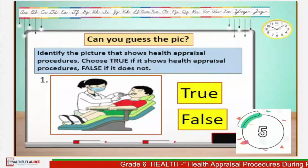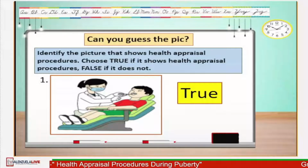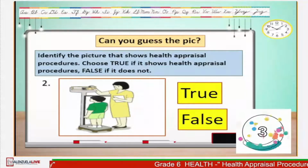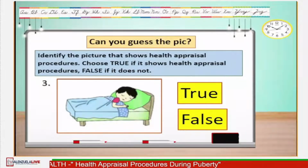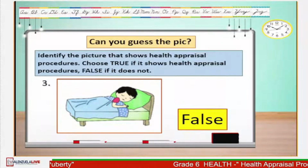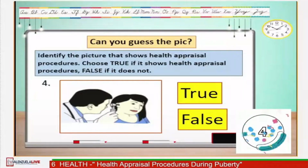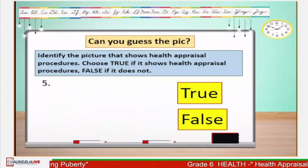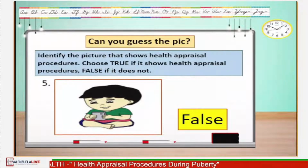Number 1. The correct answer is true. Number 2. The correct answer is true. Number 3. The correct answer is false. Number 4. The correct answer is true. Number 5. The correct answer is false.